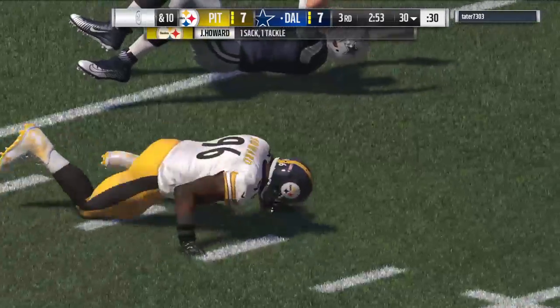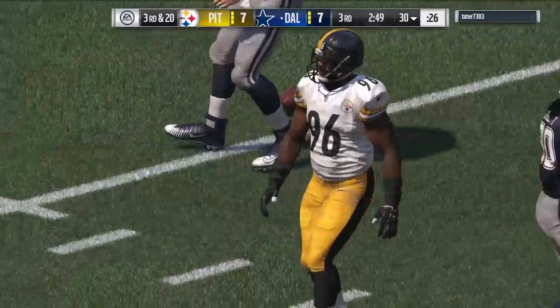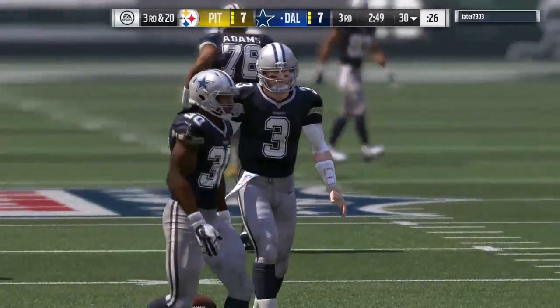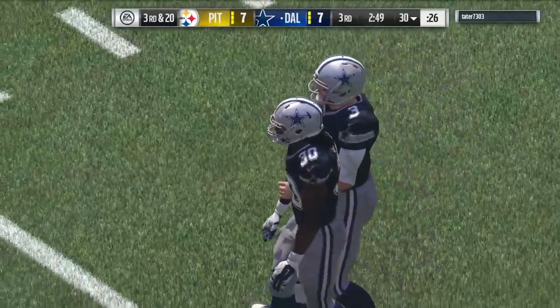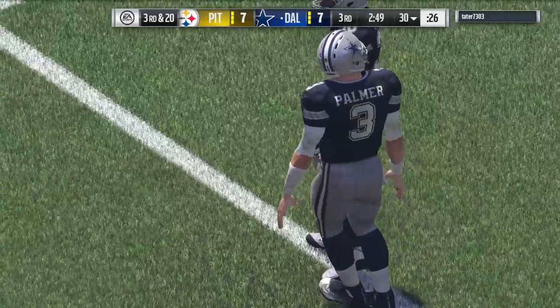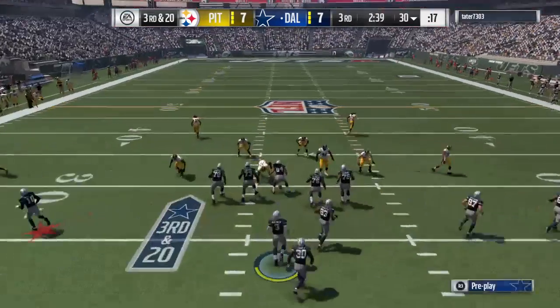And he can't get away from the pressure. Palmer sacked. Jay Howard in there to make the sack. He buries him for a loss of 10. So a big sack on second down. Now let's see what the offense has in store for third.